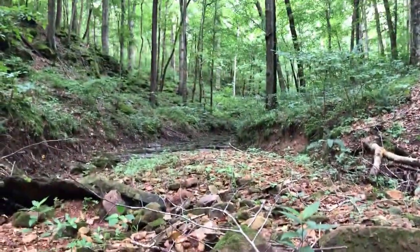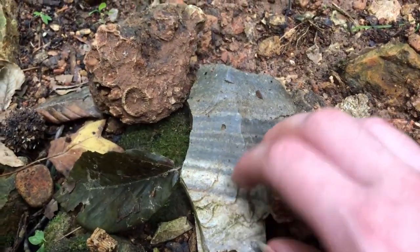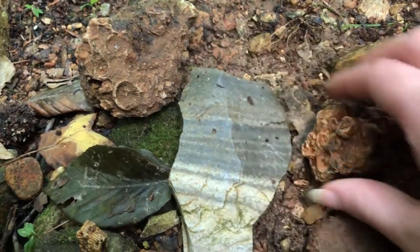I'm exploring a creek bed and there's a lot of rocks that show all the different layers from time that's passed. And then there's fossils everywhere.